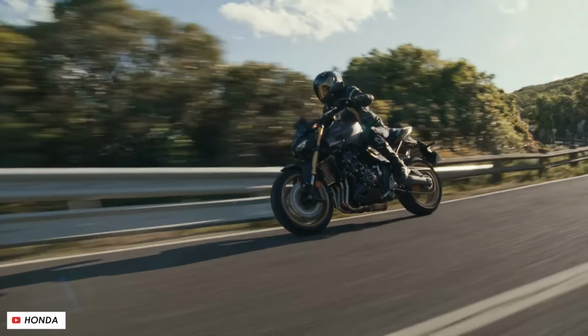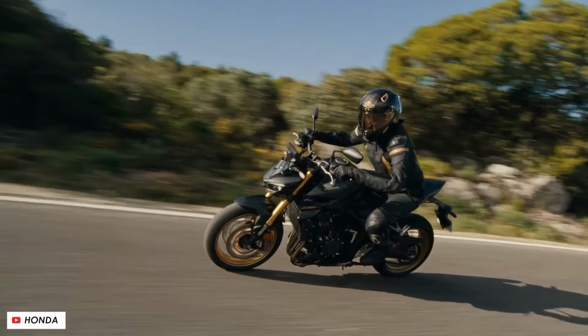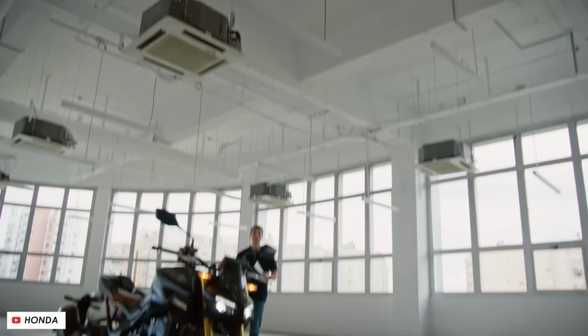Apparently this is entirely down to the fact that they fitted this version with a valve in the exhaust system, and so it's fully closed under 5,700 RPM to emphasize, I guess, low-end torque and keep the sort of noise levels down. But as soon as you open it up and get above that point in the rev range, it'll fully open, and that's going to allow the engine to breathe that bit freer.